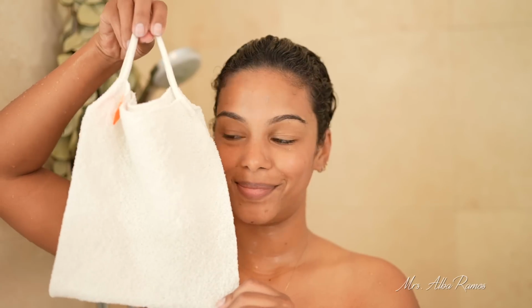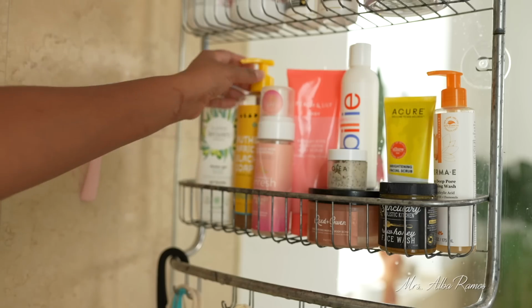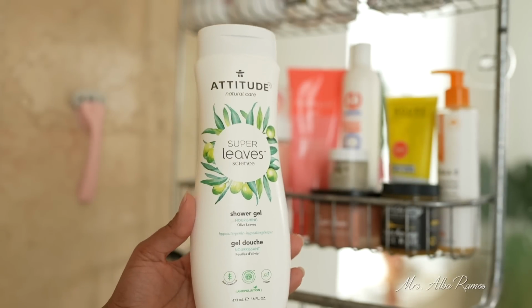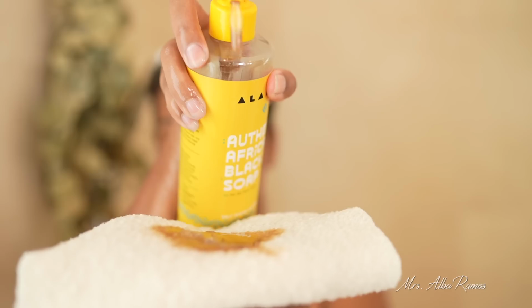To exfoliate with my soap, I like using this scrubber. I found it in a local store that I go to, but I will try to find one online and link it if I can. And I still use the Alafia African Black Soap. It's still my fave. But I also use the Attitude Super Leaves. It smells really good, and I just choose whichever one depending on how I'm feeling that day.